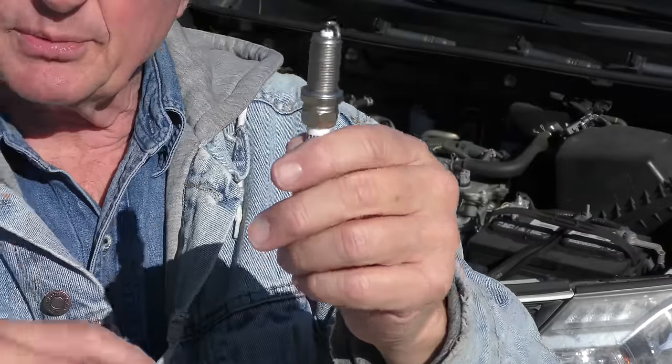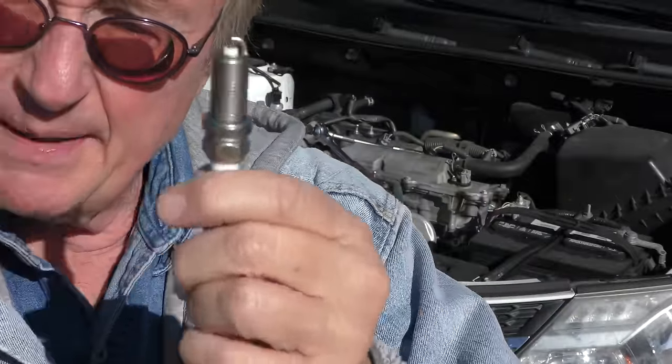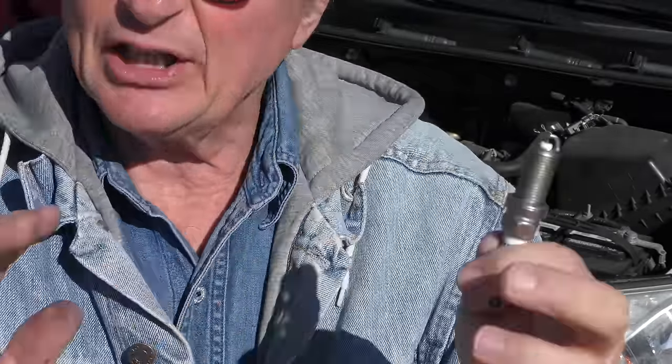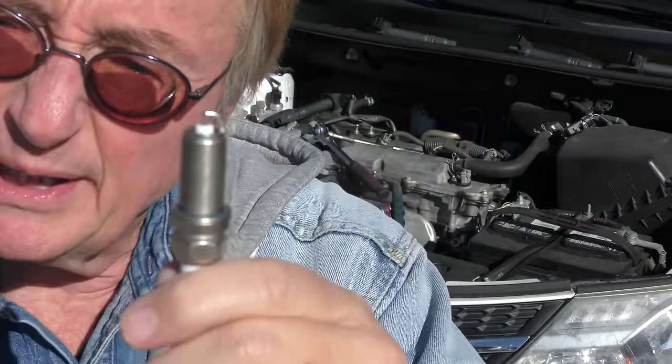And also realize that these iridium spark plugs come pre-gapped. Do not re-gap them. If they've been bent or something, take them back and get another one. They're not made to be re-gapped. You can easily damage that thin little iridium wire that's in there.